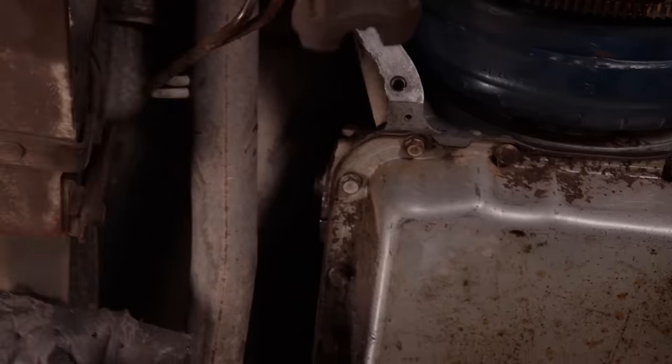So we're gonna tackle that first. Now this truck was super nice when we started, and all the stuff that we took off we could reuse, but with it looking as nice as it does, why would we do that when we can get everything new you see here on the table we got from Classic Industries?